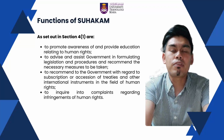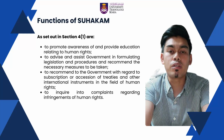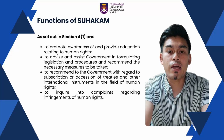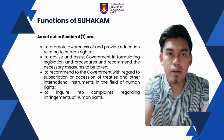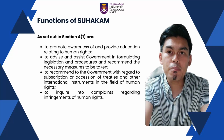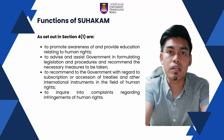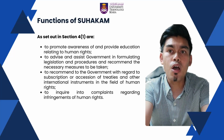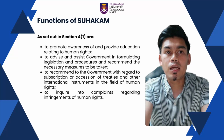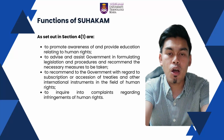There are several functions of Suhakam as set out in Section 4(1) under the Human Rights Commission of Malaysia Act. First, to promote awareness of and provide education relating to human rights. Second, to advise and assist the government in formulating legislation and procedure and recommend the necessary measures to be taken. Third, to recommend to the government with regard to subscription to treaties and other international instruments in the field of human rights. Last but not least, to inquire into complaints regarding infringement of human rights.